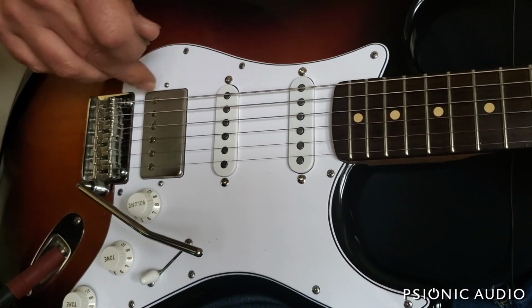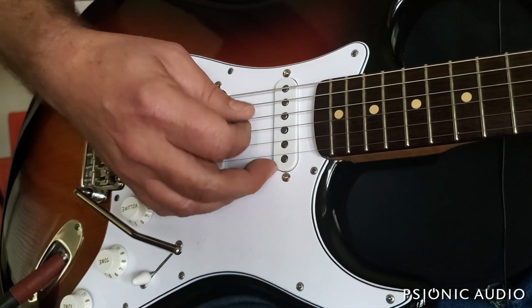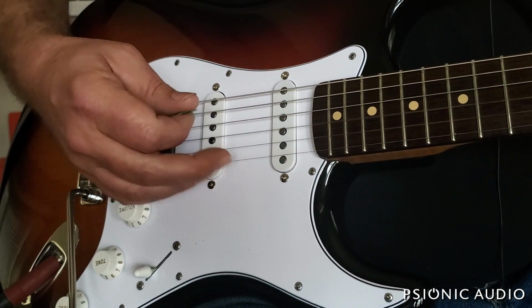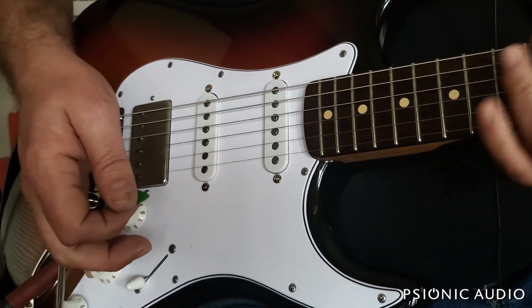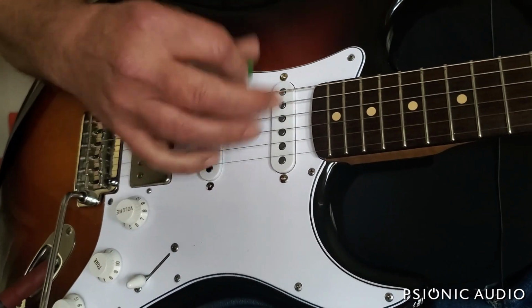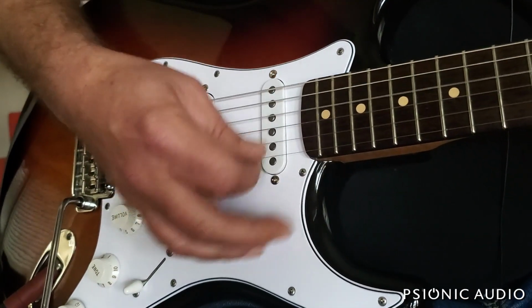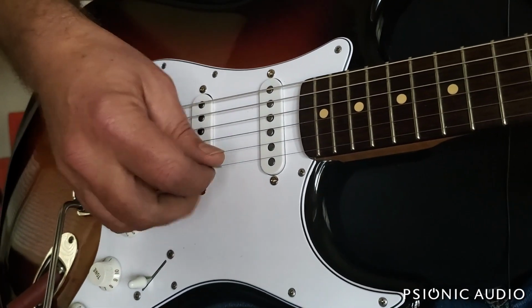I think that'll do it. That gets that big, fat, wiry single coil sound. But I can also combine that with the middle. I could also combine that with the neck. It sounds kind of like a Telecaster. And then I can do all three in parallel.